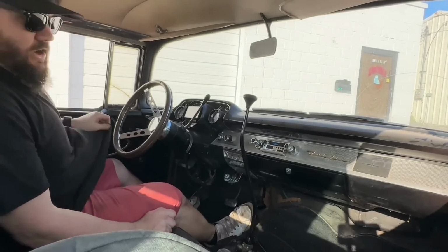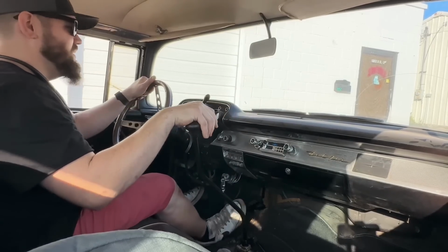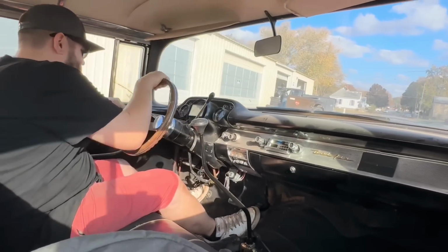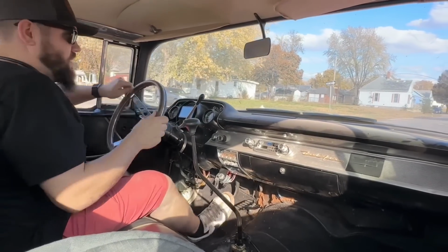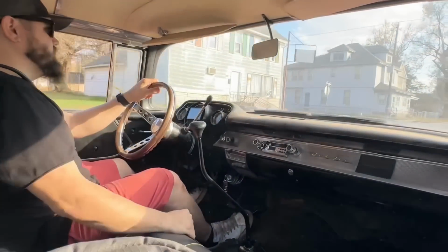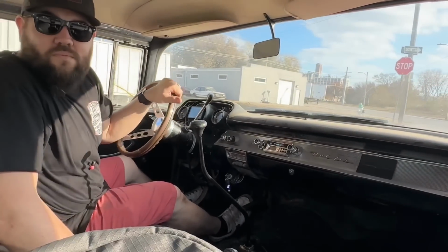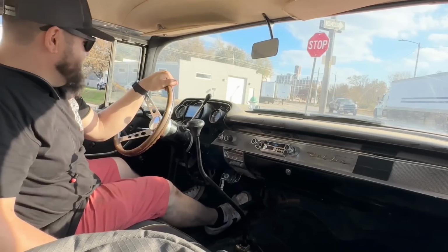Whoa! The camera's spinning. Okay, let's take the old girl home. We don't have real good brake. Not happy about that, but we should be able to get it home. Brake that stops, and it's my front driver's side. Alright, we'll get it fixed up.